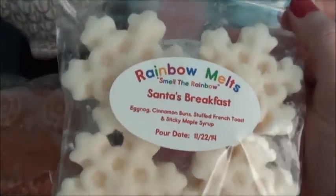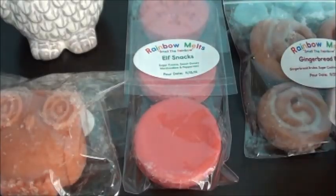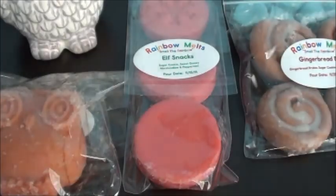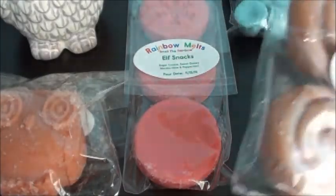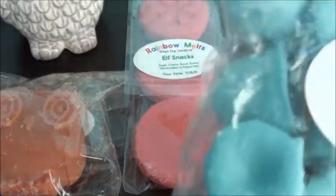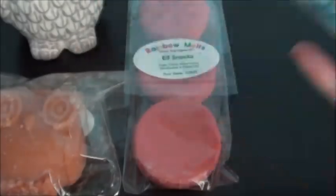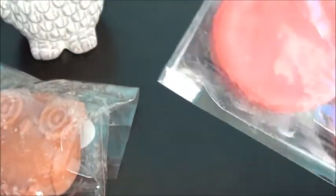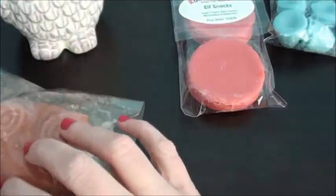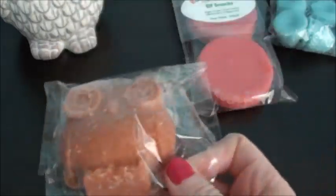I really, really enjoy her bakery scents. During the wintertime, she does a lot of different shapes. She kind of changes it up. So like she's got the cinnamon buns. Really good. For wintertime, she did these little, I don't know what these are called, like little gumdrops. She's got snowflakes, snowflake cookies. And then for Halloween time, she did this cute little owl.